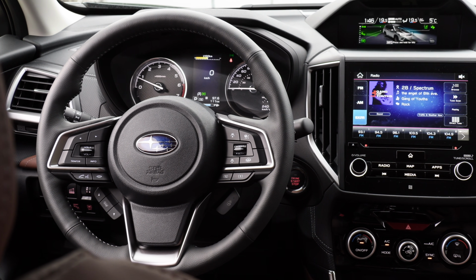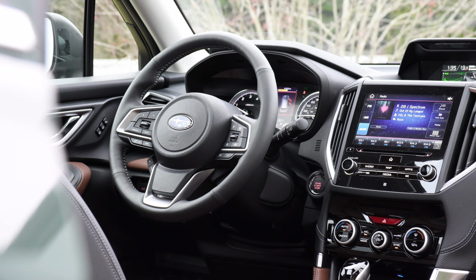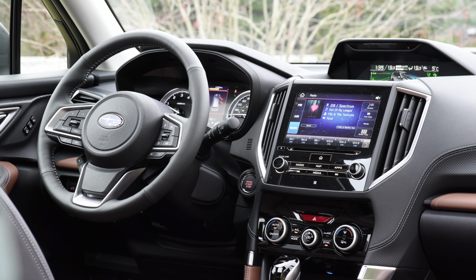The Forester is missing a few features compared to the CX-50, including wireless Apple CarPlay and Android Auto, ventilated front seats, and an available 360-degree camera.